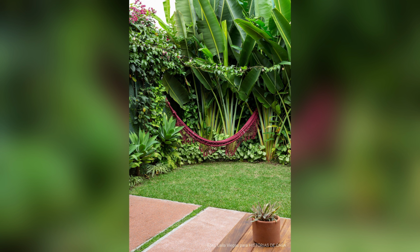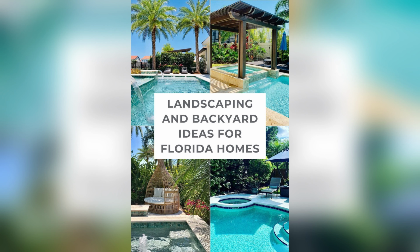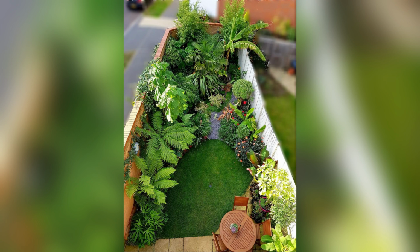Decoding the essence of tropical gardening. Tropical gardening is more than just planting aesthetically pleasing plants. It's a holistic approach that mimics the natural ecosystems found in tropical regions. The essence lies in fostering biodiversity, creating a balance in which every plant, insect, and bird plays an essential role in sustaining the vibrant life in the garden.